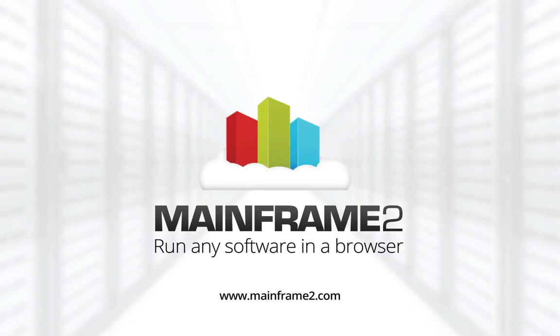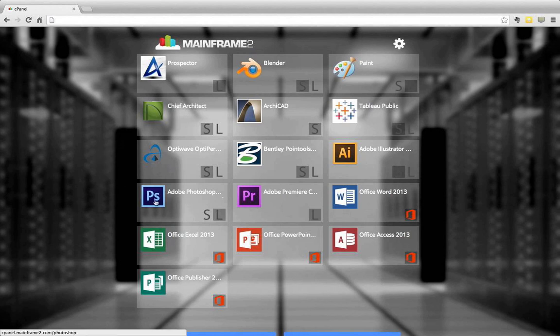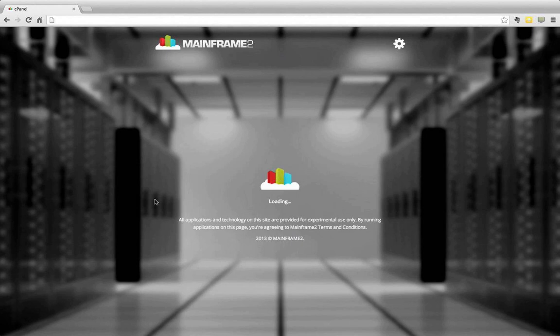My name is Nicola, and I'll give a quick preview of Mainframe 2, which is a new type of cloud that lets you run any software in a browser. What makes Mainframe 2 special is that everything just works. There's nothing to install and download. You just click on an application you want to use, and it comes up.